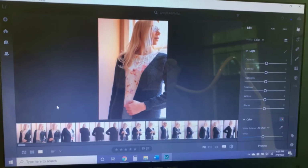What I try to end up with is a good 8 to 10 photos that are going to show off the pattern. All of those will not appear in the pattern itself. In the pattern itself, I usually include 3 photos, just because once you've bought the pattern, you've already seen all the photos. You don't need them all in the pattern. So I try not to include too many in the pattern itself, but most of them will end up on Instagram, in the newsletter, on my website, and things like that.